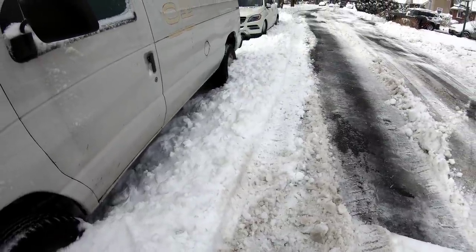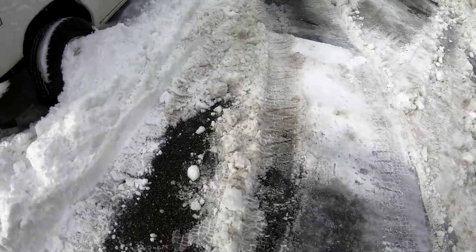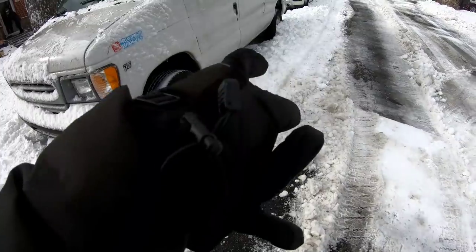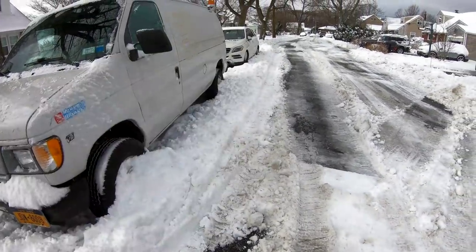Because all this stuff is still full of snow, it's hard for the chains to grip, and I'm not heavy enough to get it down there. So this is gonna take a snowblower to blow out. So I might have to just blow it straight out over there.